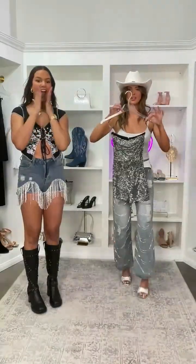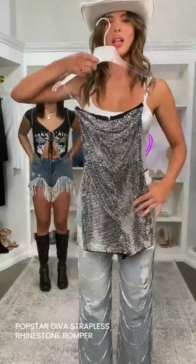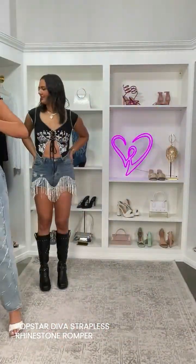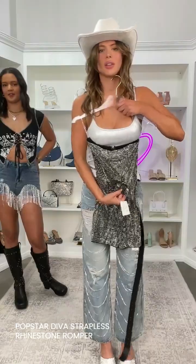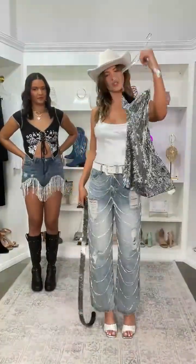Love this. Look at how this just shines in the light. I love that. She needs her own moment right now. This is a romper. So it's strapless. You've got the zipper in the back. You could add a cute belt, edging it up a bit. You could do this in the middle. So cute if you're going to do a country western theme. But this is just so fun. I love that you don't have to be worried about it being a dress. It's just so fun.